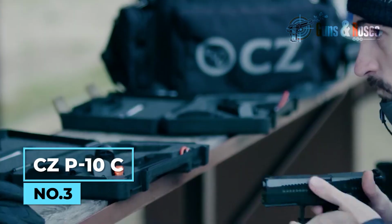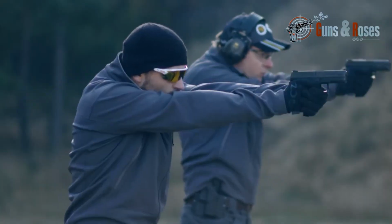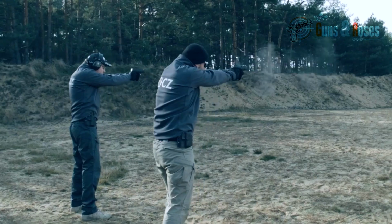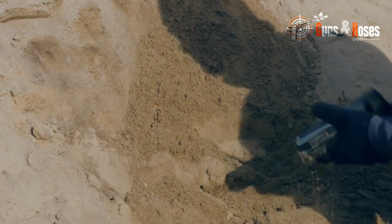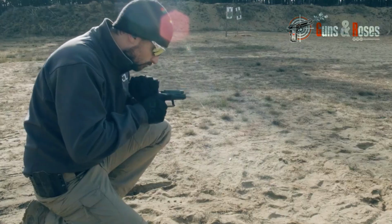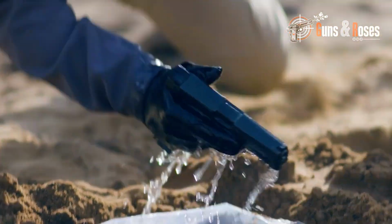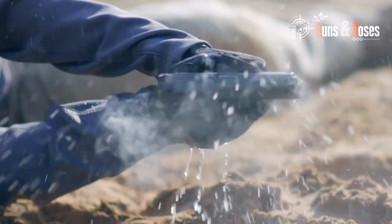If you talk about another pistol that didn't need any time to hit the ground running, then I point you straight to the CZ P-10C. This pistol has been making waves in the firearm community since its inception. It happens to be one of the best striker pistols out there on the market, and it's a very good pistol for personal protection.